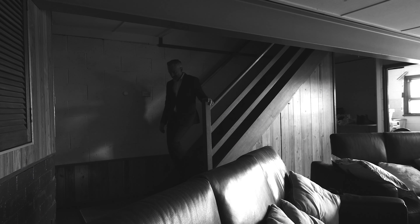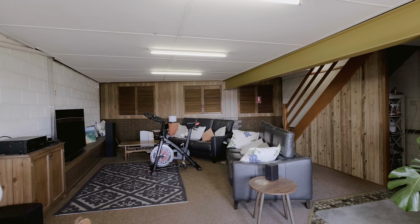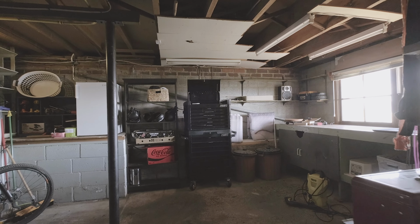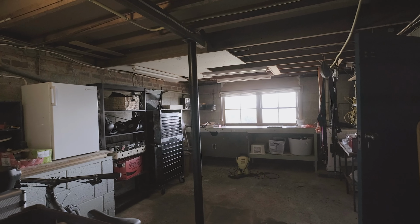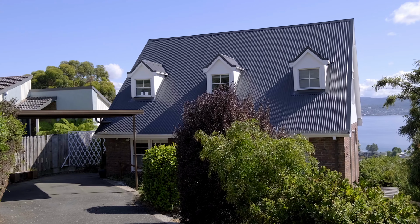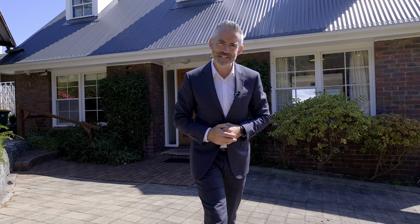In addition, we've got internal access to underneath the home, which provides the ideal space for a rumpus, home gym, or teenage retreat, along with a good-sized workshop perfect for the home handyman. The gardens are neatly presented, and we've also got plenty of undercover off-street parking. And of course, being on the doorstep of Sandy Bay Shopping and only moments from the city centre, this is one you're definitely going to want to come and check out.